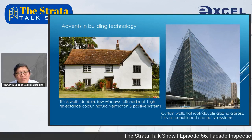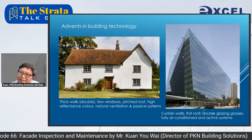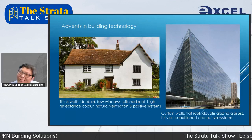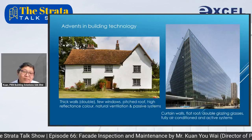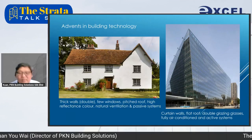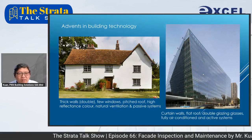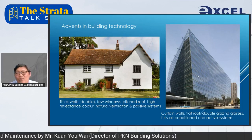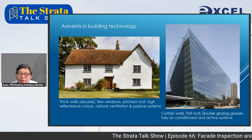Our buildings used to have thick walls and fewer windows. According to a building scientist in North America, windows can be classified into leaking windows and soon-to-leak windows. Somehow windows will leak, due to the way they are fabricated as well as the exposure to the environment. No longer do we have a pitched roof for our modern buildings. Now we have thin walls, curtain walls, flat roofs, double glazing glass, and a number of composite materials with active MME systems and ventilation systems. So building technology has made the building so thin and susceptible to leakage, because the thinner the wall, the lower the tolerance to leakage. Any problem, any mistake, or any fault on the wall will cause water ingress.